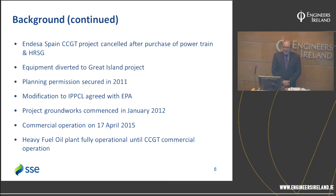So Endesa, the parent company in Spain, in around the time of the acquisition, we were going through the Great Recession, and that had impacted the Spanish electricity market particularly heavily. It also impacted the Irish market particularly heavily. And there was a similar reduction in Spain to what we experienced in Ireland. The overall peak demand for electricity in Spain during the time of the recession reduced by approximately 10%.